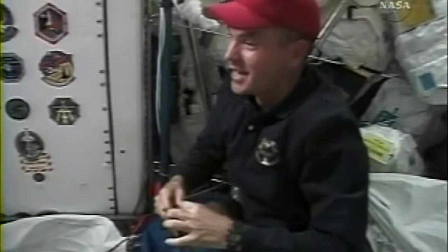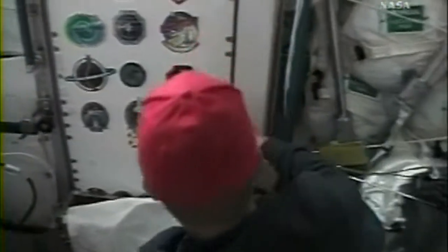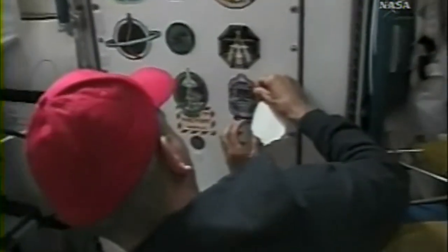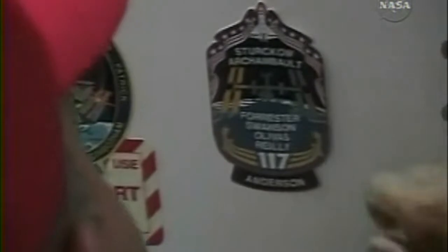Well, this was our last evening to have a little celebration with the expedition crew. So we did the traditional hanging of our sticker on the node wall. You can see there's a lot of history there with all the other shuttle missions that have flown up here to the station.